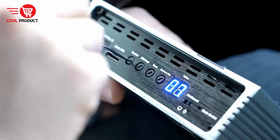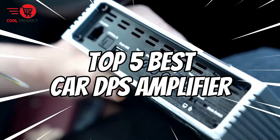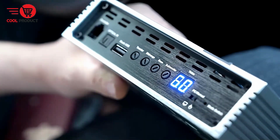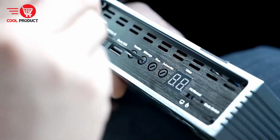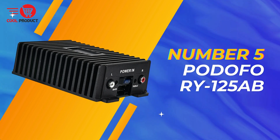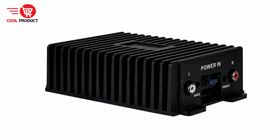Today we're diving into the top 5 best car DSP amplifiers that can transform your driving experience by delivering superior sound quality. If you're an audiophile or just looking to enhance your car audio system, this video is for you. Let's get started. Kicking off our list at number 5 is the Podofo RY-125AB car DSP amplifier.